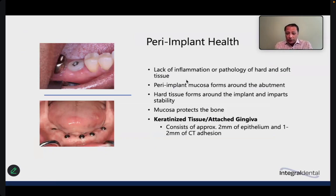So, to review, we all know what healthy implants look like. They got a lot of keratinized tissue. There's no bleeding. There's no inflammation. Everything is nice and pink and solid.